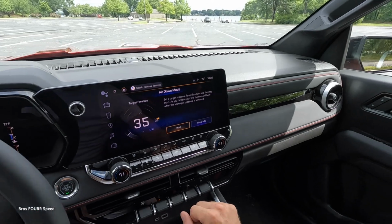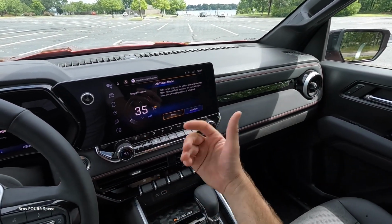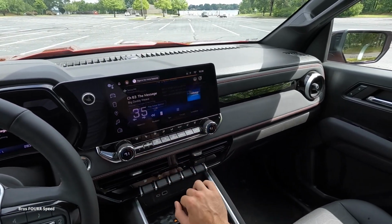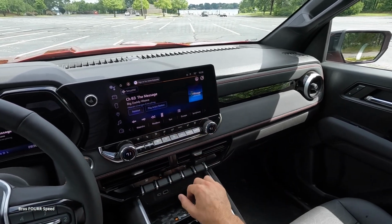There's also an air down mode. This will work putting air back in the tires, of course, but the vehicle will honk its horn when you get to that desired PSI. Gives you a little bit more ease of airing down and filling back up, so you don't have to keep checking it every single time.